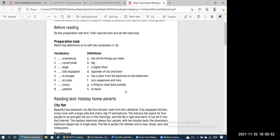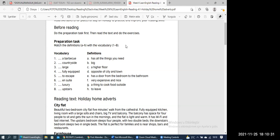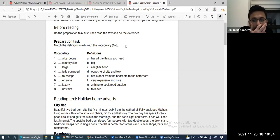Countryside. Countryside. What does it mean, countryside? For instance, village. For village, we can say countryside. It's the territory, the location far from the city center. Countryside, a rustic area. Da, Merve. Opposite of city and town. City and town, yes, all right, good.